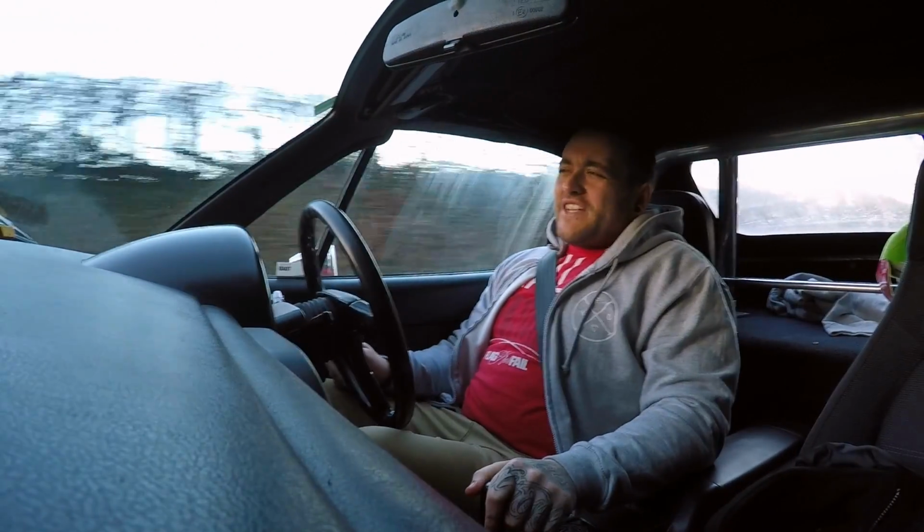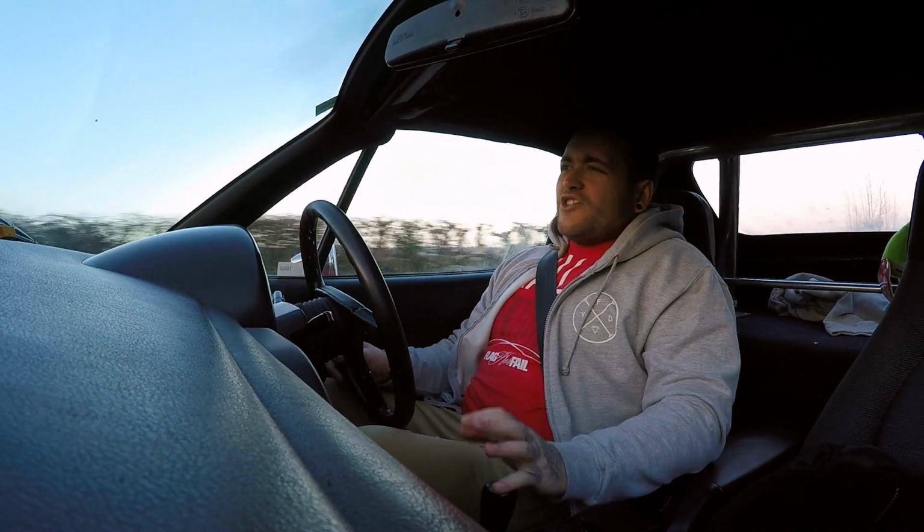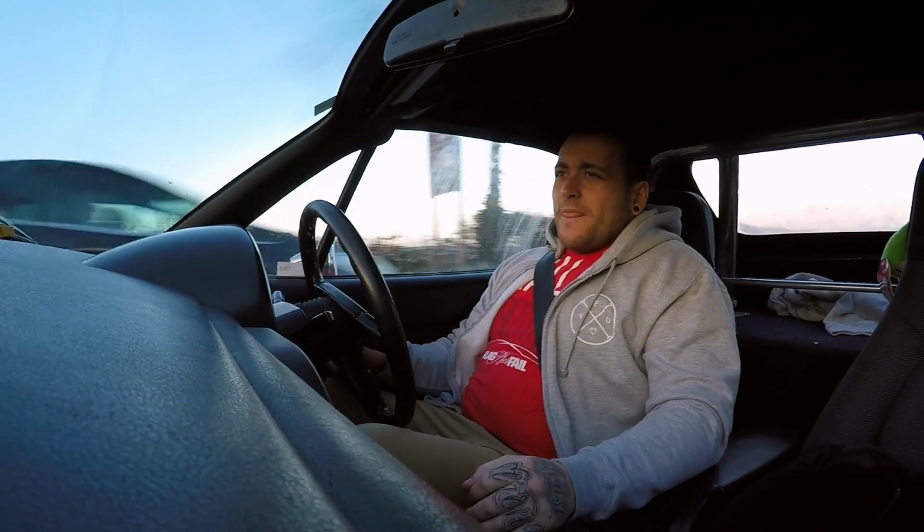I think this would make a fantastic skid car, especially with the ratio of the gearbox that's been put in. The 6-speed just feels so good, especially when you're ploughing around corners. You drop it into second, into third, and you're straight away out the other side and able to jump into the next gear. So that's definitely a massive bonus in my books.